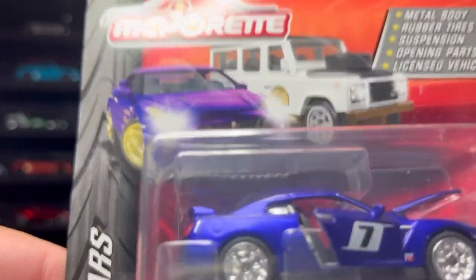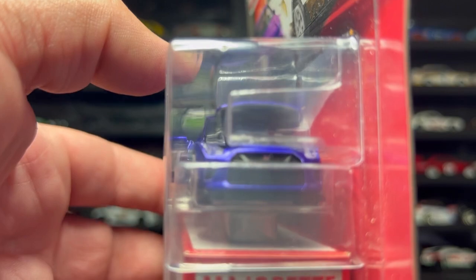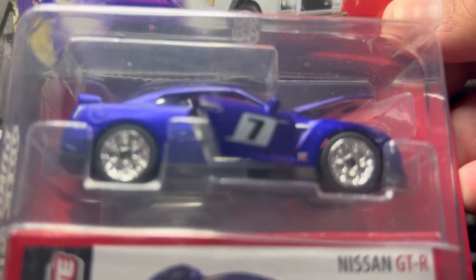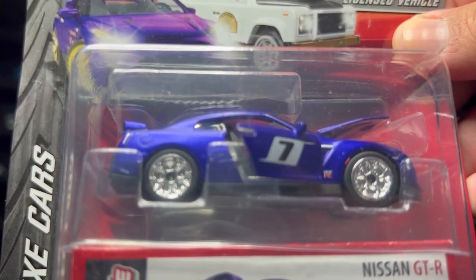Check out the taillight detail guys. Very cool. It's also rocking a very cool spoiler. Check that out. It's also rocking some pretty cool detail on the front as well. Let me know what you guys think about this one guys. Like I said guys, overall it's a pretty cool casting. It's the wheels that in my opinion don't do it any justice.